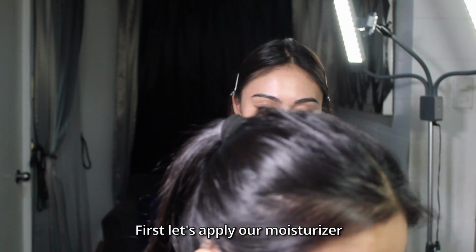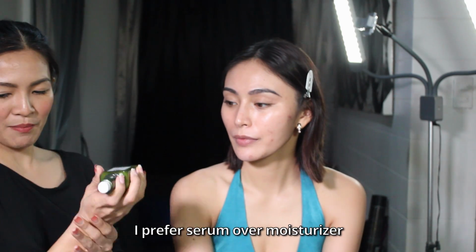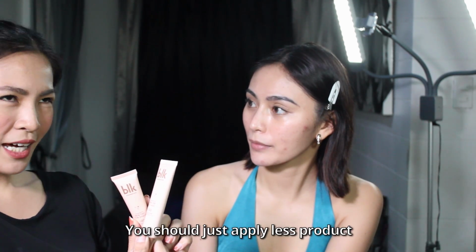So, first, we'll apply moisturizer. Actually, serum over a moisturizer. This one is from Origins. Okay, so today we're going to try the BLK on her. I'm so excited. This is their new skin tint. Actually, they have their original skin tint, but this one is illuminating, more dewy, with a glowy finish. I recommend this for normal to dry skin. But if you have oily skin, maybe use less.